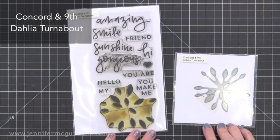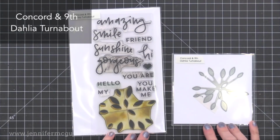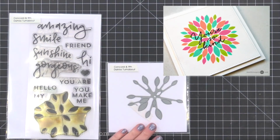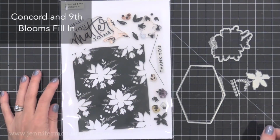The Concord and 9th Dahlia Turnabout stamp set and die is something that I used in a video recently. This is one of their turnabout stamps that you can stamp 4 times, rotating each time, to create a colorful image. And the die is fun because you can use it along with it. There are also obviously some beautiful sentiments in it. Be sure to check out the video on this one. It's such a unique product.